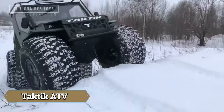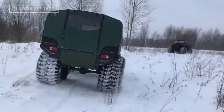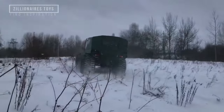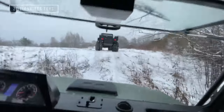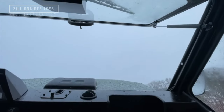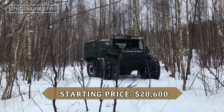Taktik ATV's motto is, roads are no longer needed. These vehicles are what is known as XTVs, or extreme terrain vehicles, meaning they can tackle absolutely any terrain. Take this Taktik Expert model for instance, with its 4x4 wheel setup. With a 55 horsepower engine, it might sound modest compared to our other extreme terrain vehicles on this list, but can a $1 million supercar handle snow drifts and swamps while swimming at 5 kilometers per hour? Plus, this extreme all-terrain vehicle can carry a hefty payload, 600 kilograms. The Taktik Expert can be yours for $20,600.